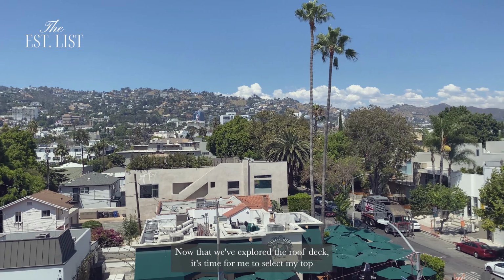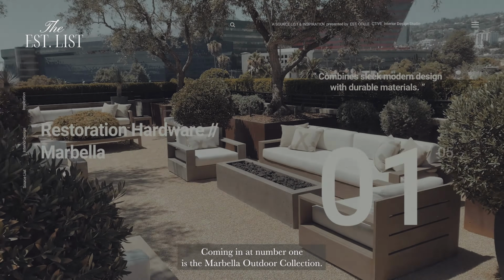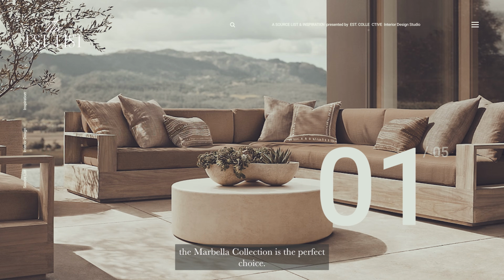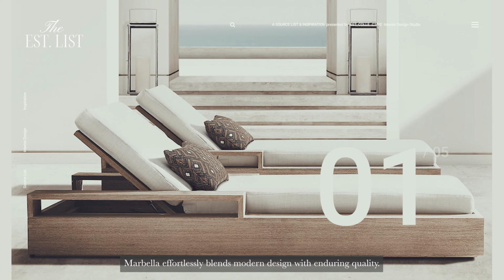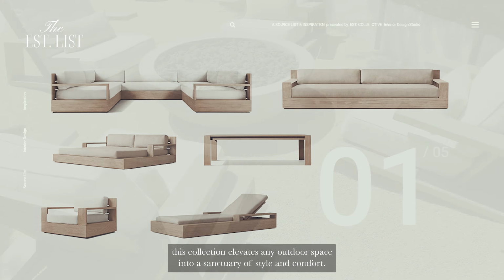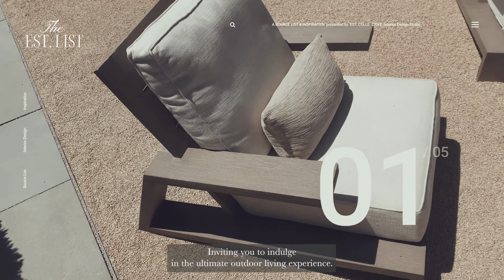Now that we've explored the roof deck, it's time for me to select my top 5 pieces from the outdoor collection to make the EST list. Coming in at number 1 is the Marbella Outdoor Collection. If you're seeking pieces with a more rectilinear aesthetic, the Marbella collection is the perfect choice. Boasting clean lines and contemporary design elements, Marbella effortlessly blends modern design with enduring quality. With its versatile configurations and weather-resistant finishes, this collection elevates any outdoor space into a sanctuary of style and comfort, inviting you to indulge in the ultimate outdoor living experience.